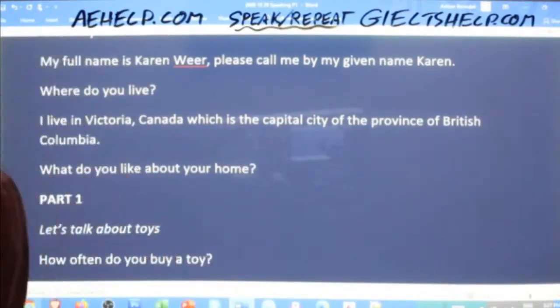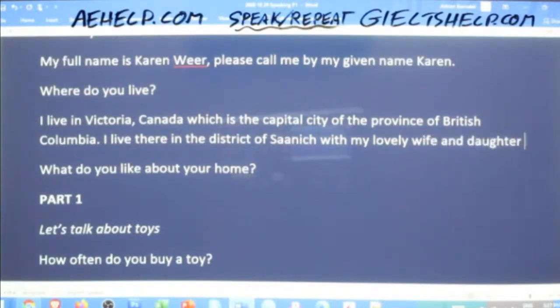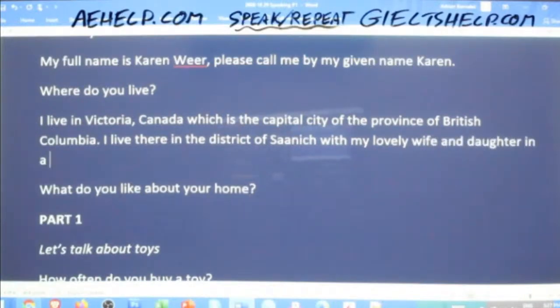Now watch how I can make that even more specific. So I live there in the district of Saanich with my lovely wife and daughter in a 2-bedroom apartment on the 3rd floor.